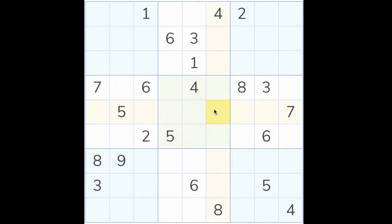Right, so what do I see? First of all, I can see 6 blocking across here, 6 blocking down here, and 6 blocking across here. So that gives us a 6 that we can place there.